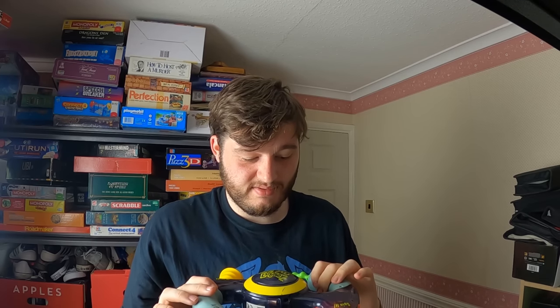I think it needs new batteries. These new batteries, it's all working though. So that we picked up, where did I get that from? Oh yeah, we got that from the charity shop, like 2 or 3 days, last week sometime. We paid £1 for this, I believe. And that has sold for £15 and £3.50 postage.